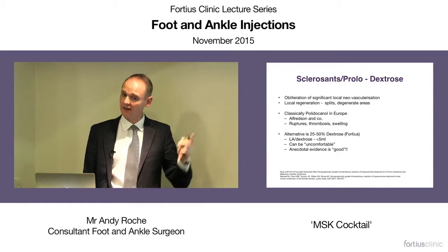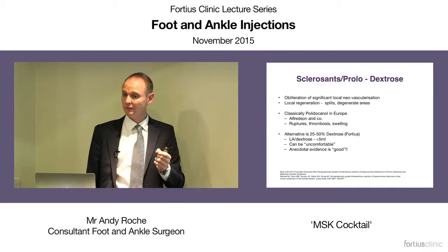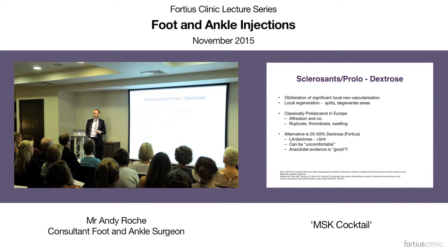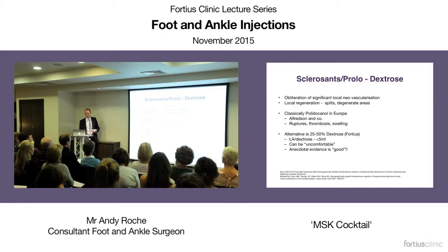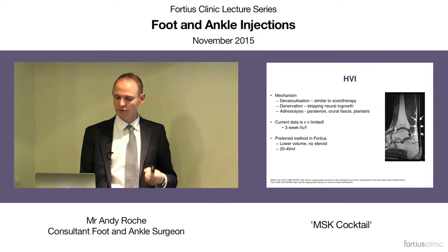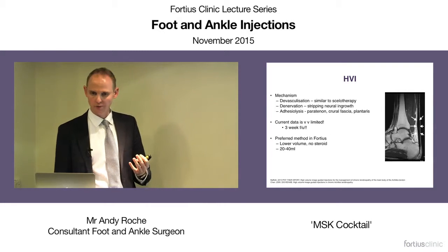The splits in the tendon that we mentioned earlier on, sometimes the radiologist can target that split with an ultrasound-guided probe and inject some prolotherapy, basically irritant, high concentration dextrose around that. So we do have a protocol in Fortius where the guys will usually use less than 5 mils of fairly highly concentrated dextrose. High volume injection, I suppose that's the one that all the patients have heard about.